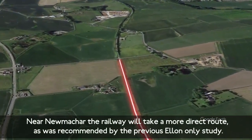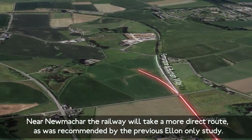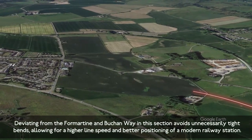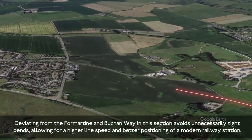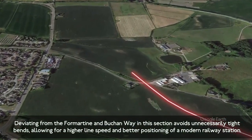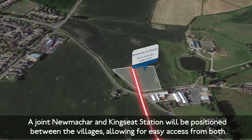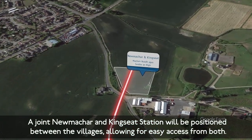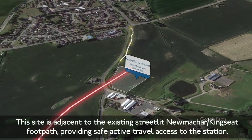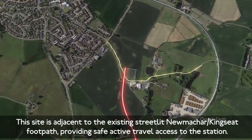Near Newmachar, the railway will take a more direct route, as was recommended by the previous Ellon-only study. Deviating from the Formartine and Buchan Way in this section avoids unnecessarily tight bends, allowing for a higher line speed and better positioning of a modern railway station. A joint Newmachar and Kingseat station will be positioned between the villages, allowing for easy access from both. This site is adjacent to the existing street-lit Newmachar-Kingseat footpath, providing safe active travel access to the station.